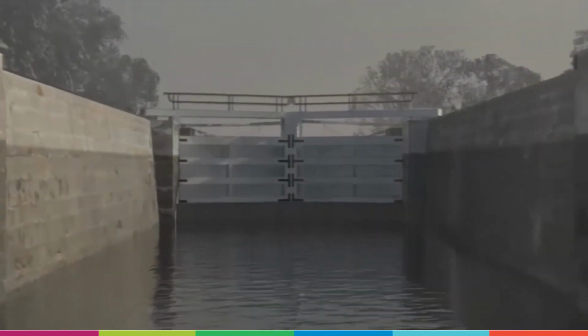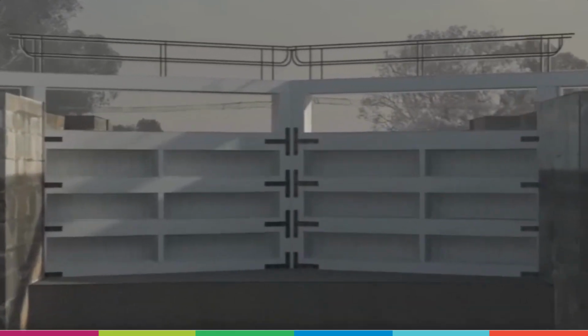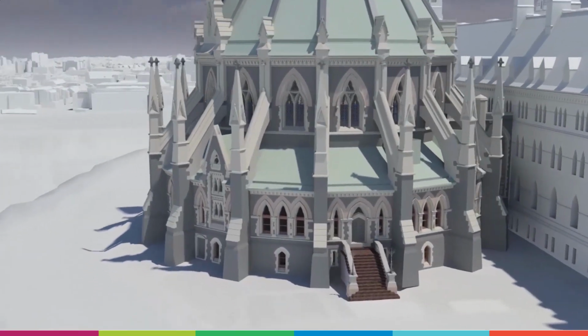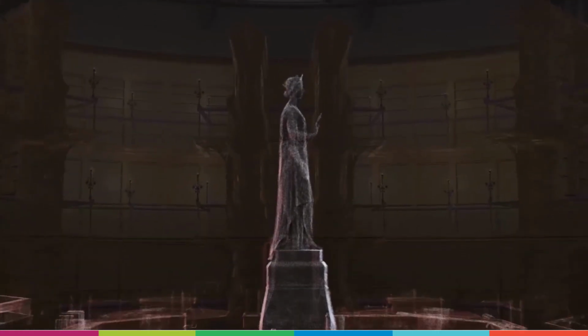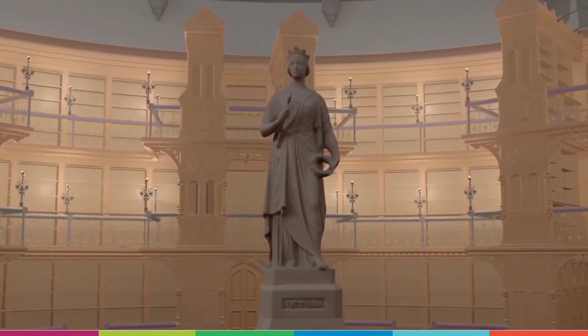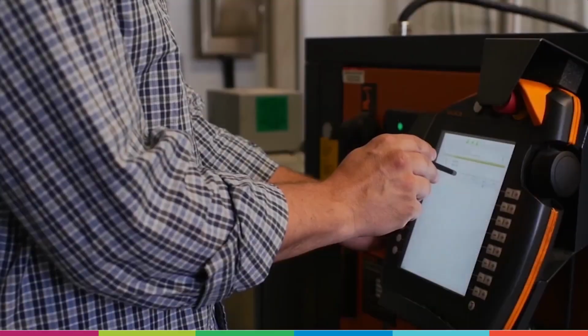We did some work with John G. Cook engineers, different lock stations on the Rideau Canal, which is a World Heritage Site. And our kind of crowning glory is the Library of Parliament. All of those projects involved building information modeling from data, primarily from laser scanning and photogrammetry, but also from drawings and historic photographs.